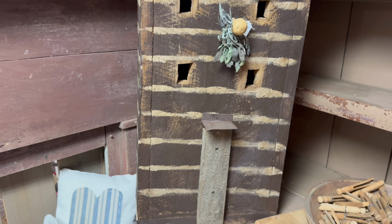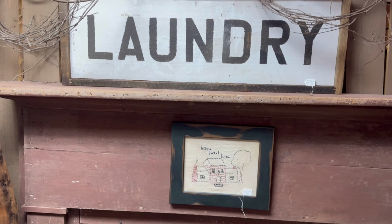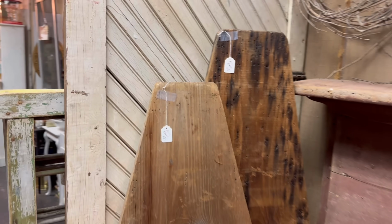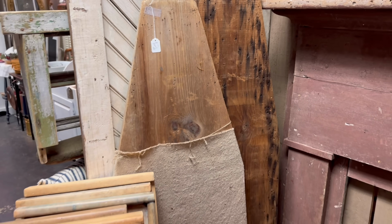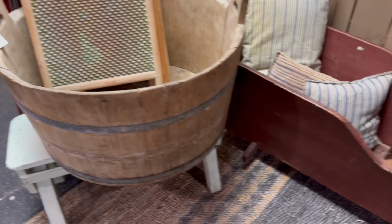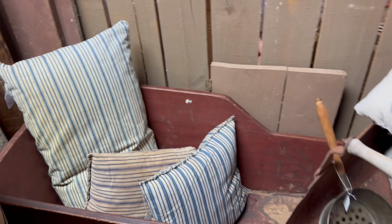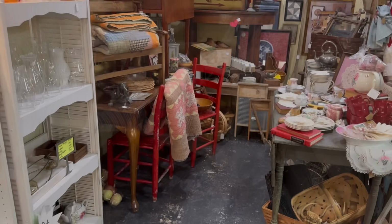Also love this little cabin. I assume you could use that in your house or like a birdhouse. And these old ironing boards, it's kind of neat how that one has the old cloth around it. And I absolutely love that wooden wash tub. I really did want to get that. Y'all, I was good today. I used a lot of restraint.